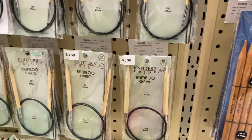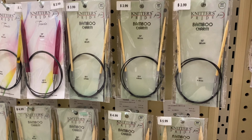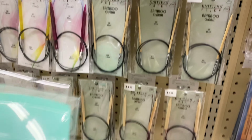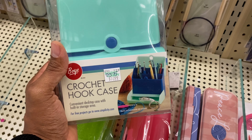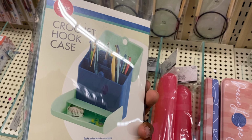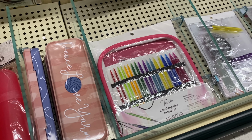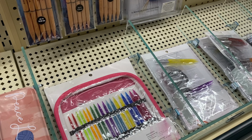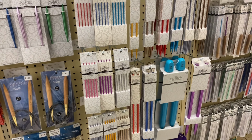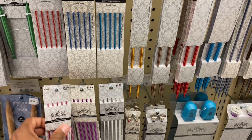I know it's Christmas time and people are really buying up stuff and all the crafters are making stuff, and they know that, but they had everything in stock and they had tons of different selections. So I was thoroughly impressed with what they had. And I really need to get something like this, because I have all my crochet hooks just in a bag, and it can get quite frustrating to not find what I need at times. So there's some more knitting needles.